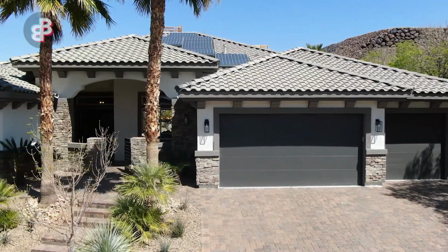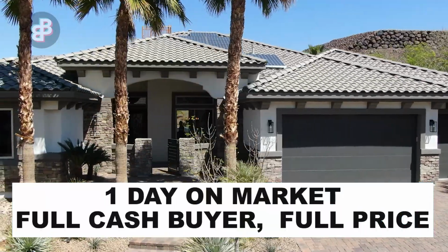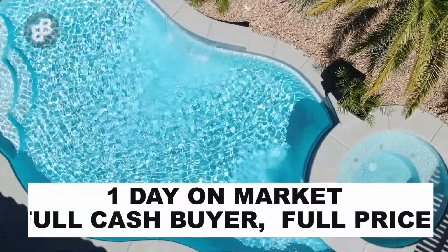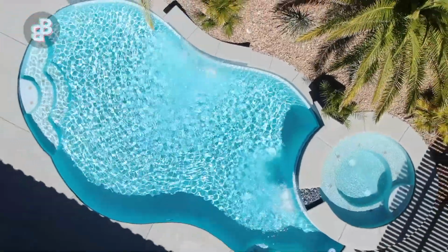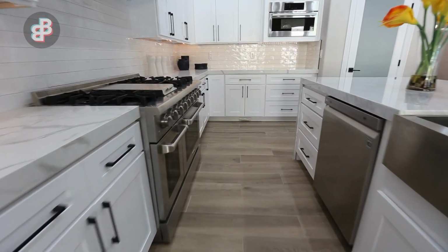Best of all with this property, we sold this deal one day on market to a full cash buyer, full price, $1.6 million. So with the design and the listing and sales price, I think we did a pretty decent job. I think we nailed it on this one.